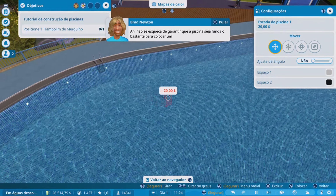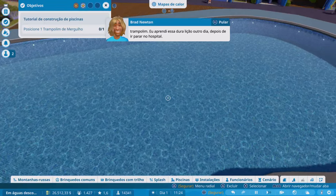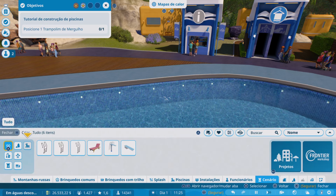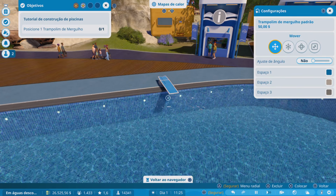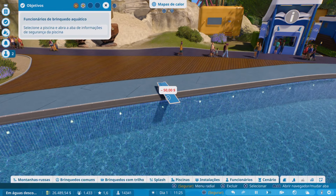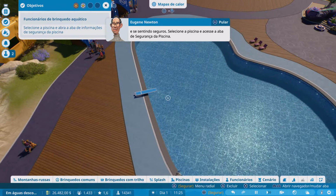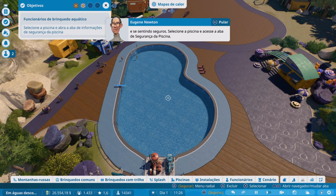And don't forget to make sure the pool is deep enough to dive in first before placing a diving board. I found that out the hard way, quite literally. I think it's about time we check on our pool and make sure guests are enjoying it and feel safe. Select the pool and take a look at the pool safety tab.